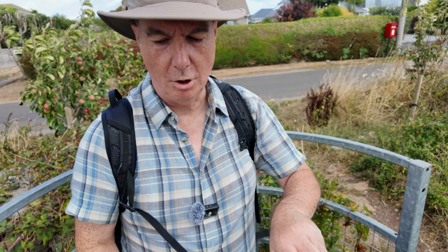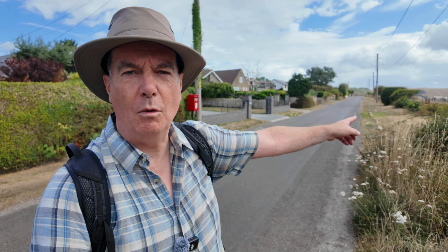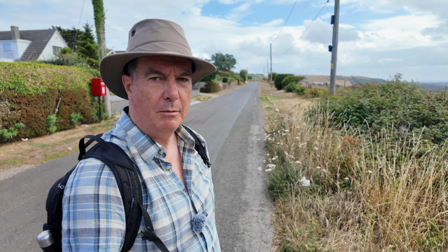Okay, so Bleadon Hill then. So I'm back on the lane. So if I was to just walk up the lane that way, that'll take me to where my car's parked. I'm just going to go down this way for a short distance, because there should be a footpath along here on the right. And all being well, I should get some good views over Weston-super-Mare.